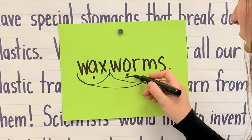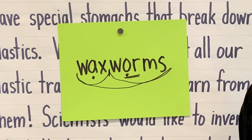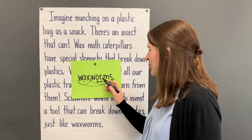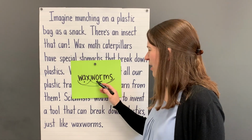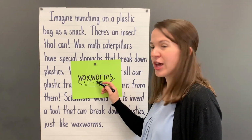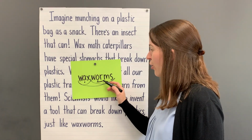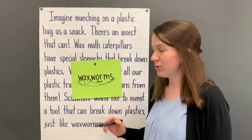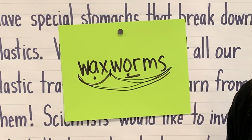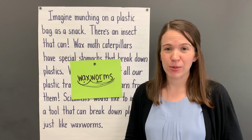Here I see the OR pattern. Sometimes when we have a vowel followed by an R, the R changes the vowel sound. And in this word, the R changes the O so that this together makes a different sound instead of the short O. So let's read this again, this time using that sound instead of the short vowel O. Read with me. Wax, worms, waxworms. This word is waxworms.